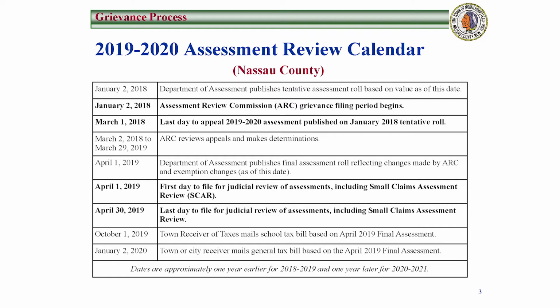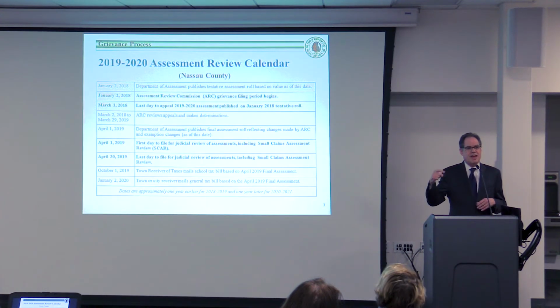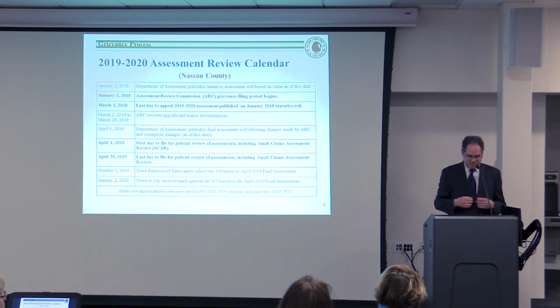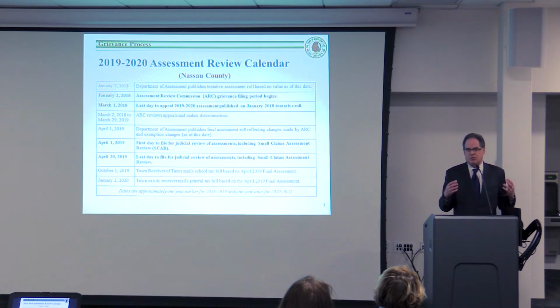After the grievance period closes, the agency that receives all of the grievance applications, the Nassau County Assessment Review Commission, has a very long period of time to review them. They have from the second day of March all the way up until the last day of March next year to review these grievance applications. If you file a very clean grievance form, with all of the information that's required, without any mistakes, that helps. I'm going to show you what some of the pitfalls might be.